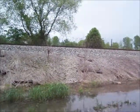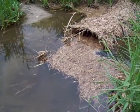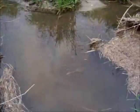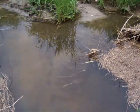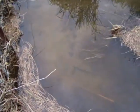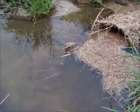I'll go back down here and see if I can't catch any of those carp. I could have reached down and grabbed them right out of the water yesterday. There's like 3 or 4 right here. This water's only about 6 inches or maybe a foot deep, and I could just walk right in there. But thing is, you have no idea what's in that water, because this is a flood overflow. It could be raw sewage and everything in there.